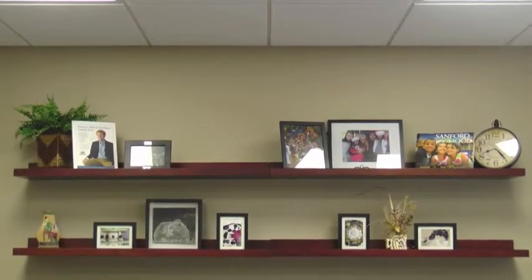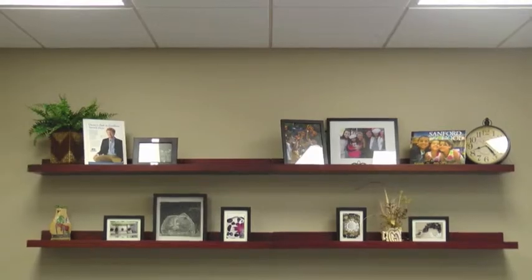Those kinds of touches, I hope, signify that by using this historic building, we are honoring the school's history, even as we move forward, even as we renovate spaces for our uses of today. We can always continue to tell the Sanford story, because it's a unique one and a great one to tell.